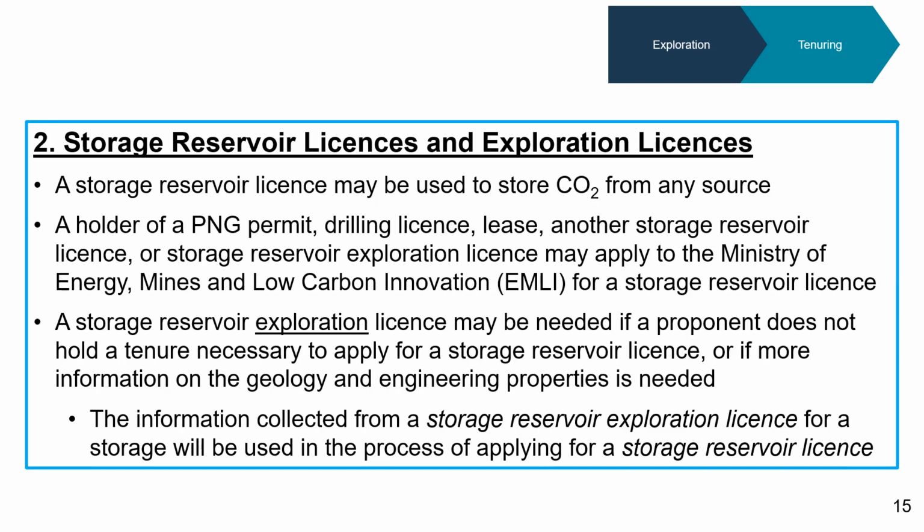Now let's get into storage reservoir licenses and storage reservoir exploration licenses. There is a difference between a license, which I'll explain in this slide, and a lease, which was discussed in the previous slide. With a storage reservoir license, an operator can store CO2 from any source, not just CO2 from oil and gas operations. To apply for a storage reservoir license, a proponent submits a detailed application about the intended project and specifics about the storage activities. The proponent may have this information from work they've done previously, perhaps under a PNG lease, or they've acquired it from another party.